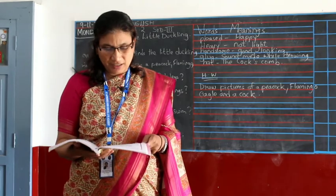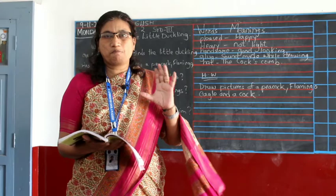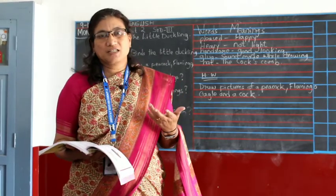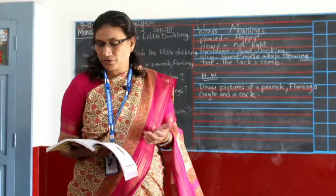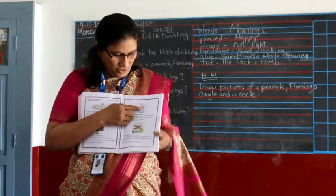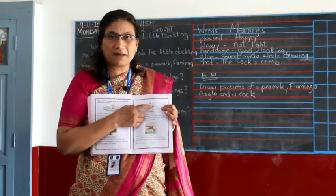Then the duckling sees a flamingo. Children, you know what's a flamingo? A flamingo is a pink color bird which is not found in India. It's a seasonal bird. That too is a water bird. And it has very delicate pink legs. It's got pink feathers with delicate pink legs. So this is a flamingo.